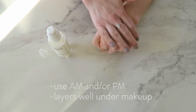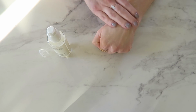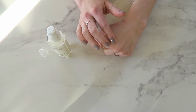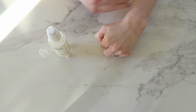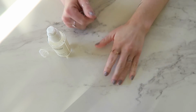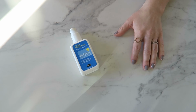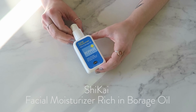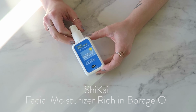It absorbs pretty well into the skin. It doesn't have too much of a scent. It has just the littlest bit of a faint herbal rose scent, but for the most part, it just kind of smells like lotion. Last moisturizer is another favorite that I brought into the fold. This is Shikai's Rich in Borage Oil Facial Moisturizer.